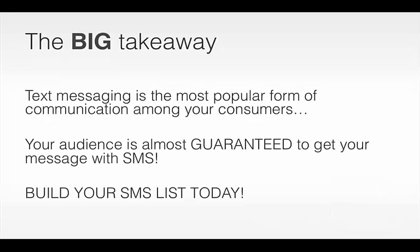It's the most popular form of communication among your consumers in terms of volume, and it's almost guaranteed to get through to them. So, build your SMS list today and look for creative ways to use it.